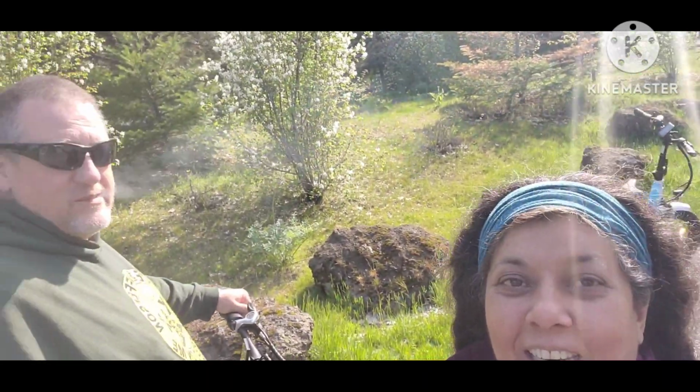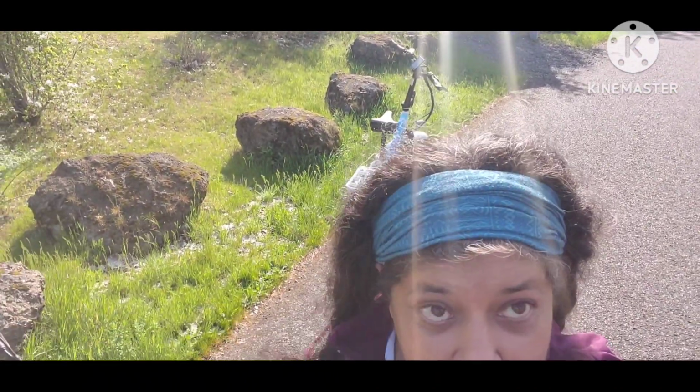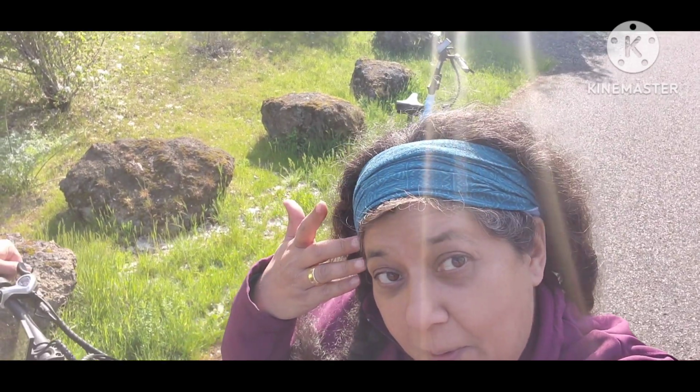Okay, so here we are at the trailhead. There's my bike. Look, I'm gonna put this on so the wind doesn't blow my bags. Yeah, and geared up for biking. Let's go check it out.